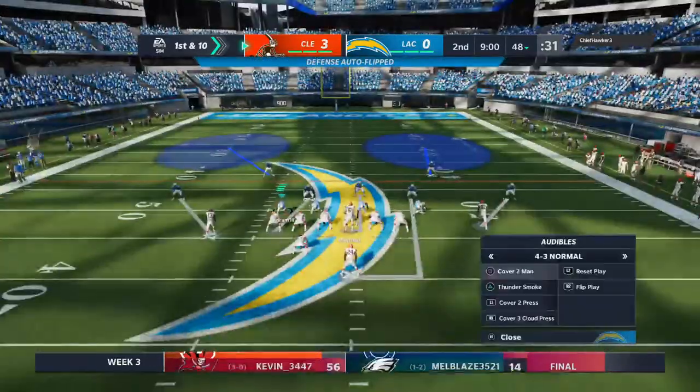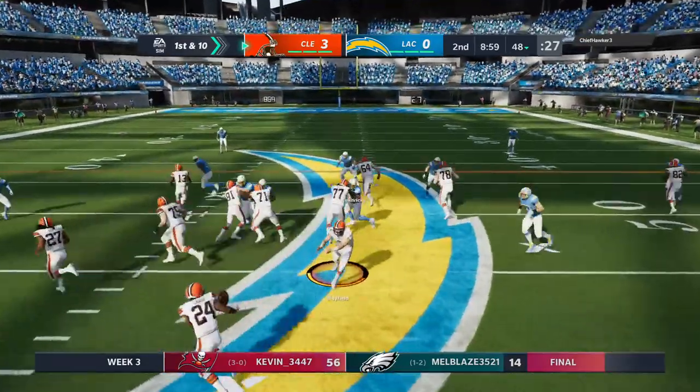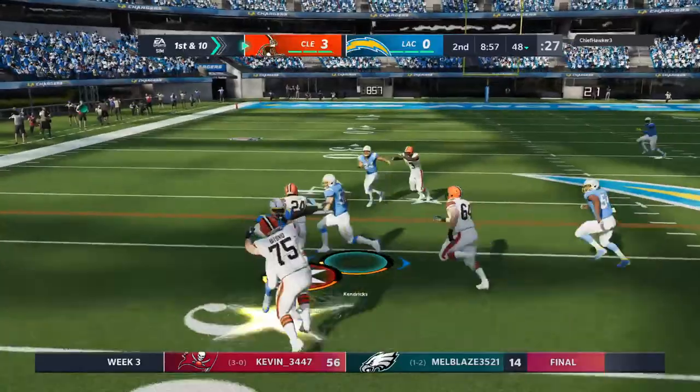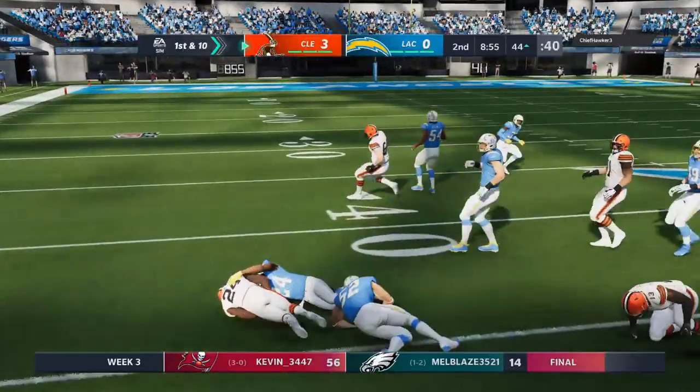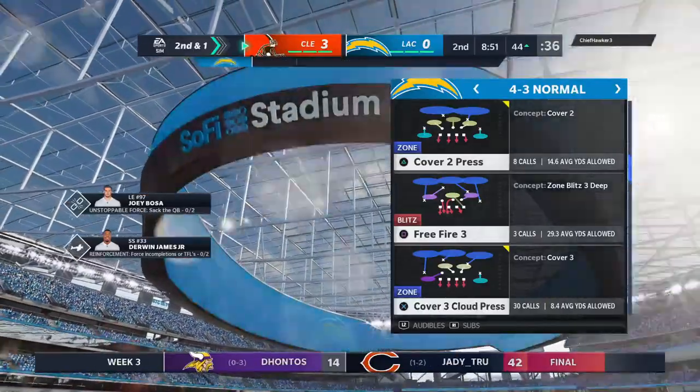The Browns drive about to get started. They've shown very little offensively to this point. Well, neither team has really. They come up here now, first down. Give him 9 on the carry that time, and they're set up with a second and 1.